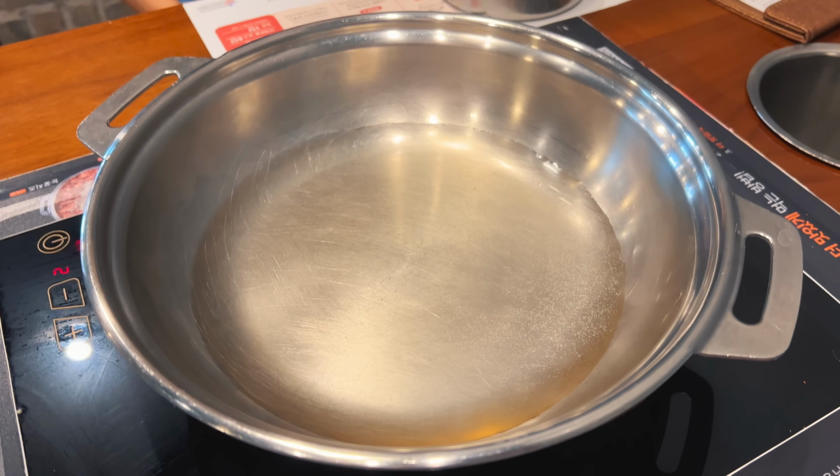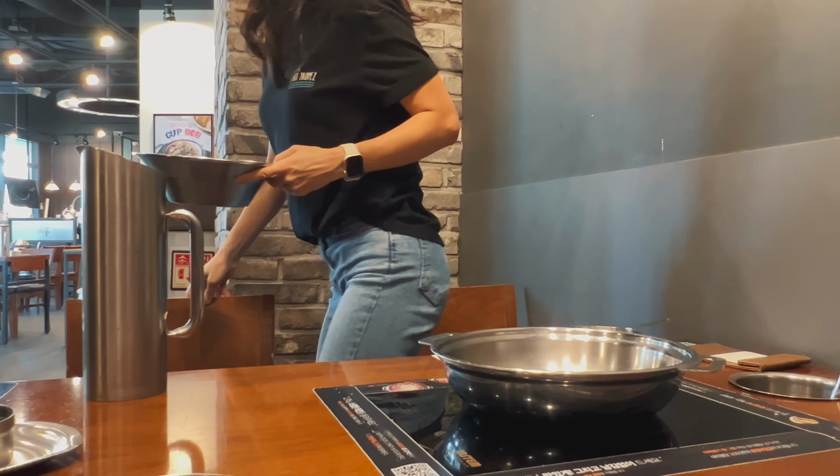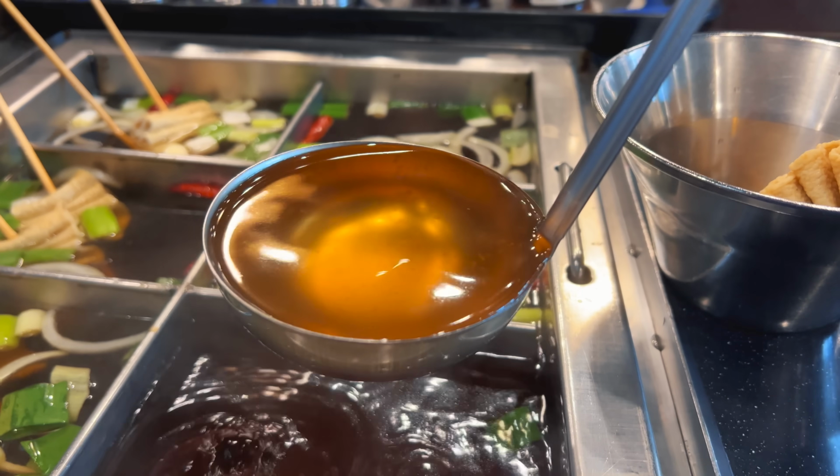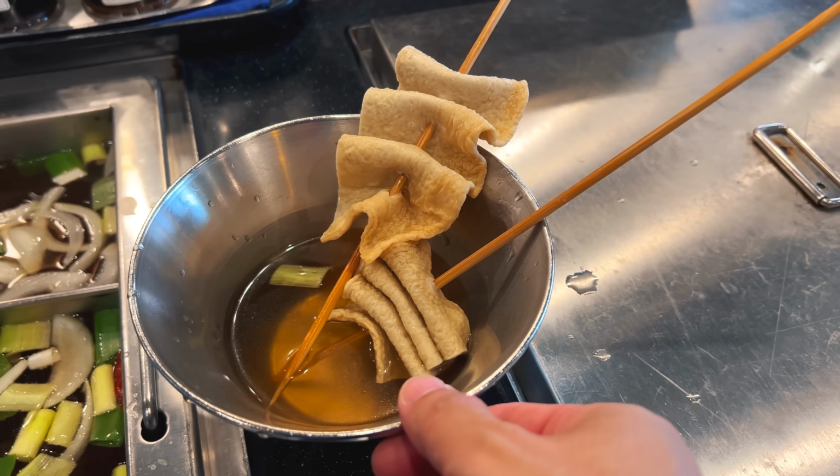The taste of tteokbokki is determined by the broth. So if you visit here, make a dash to the station and scoop up some of this fish cake broth. And don't forget to grab some skewered fish cakes too. It's an incredible appetizer.